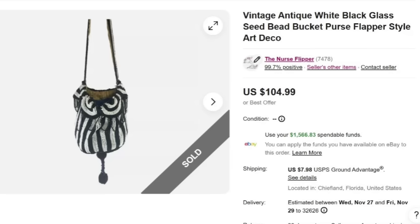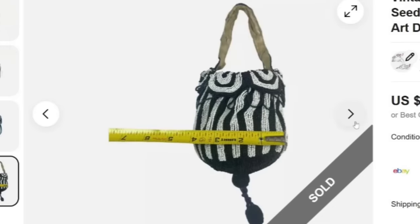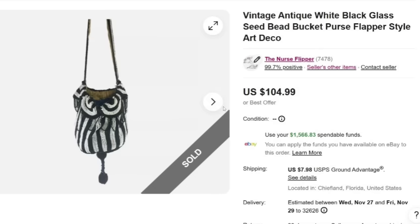But again, it's small. It's not hard to list. It doesn't take up a ton of space. And even at $50, I'm still making about a $35 profit. It just took a long time to sell, but you can see like the threads hanging off. This one definitely had some wear due to age, but beautiful antique purse.